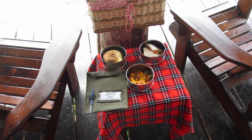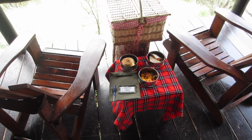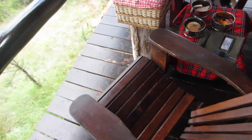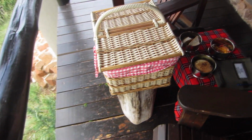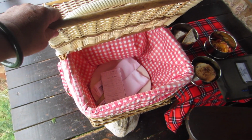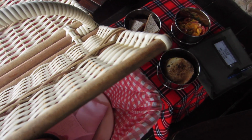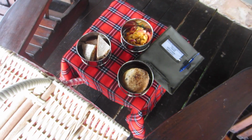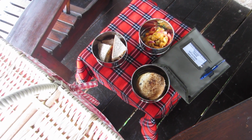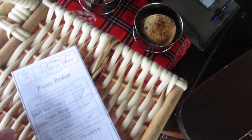Okay, so this is lunch, and it's very nice. Every day they bring you a picnic basket, and you get to choose what you would like to have. And in the basket they give you plates and serviettes and stuff. So today we're having a hamburger. I asked for a sandwich, and there's always a chef's salad. So I'll just show you.